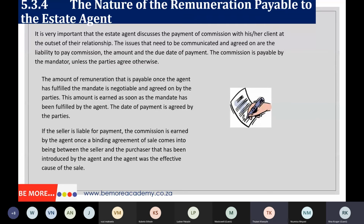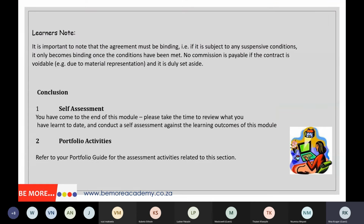The amount of remuneration that is payable once the agent has fulfilled the mandate is negotiable and agreed on by the parties. This amount is earned as soon as the mandate has been fulfilled by the estate agent. The date of payment is agreed by the parties, and that's normally on the date of registration.